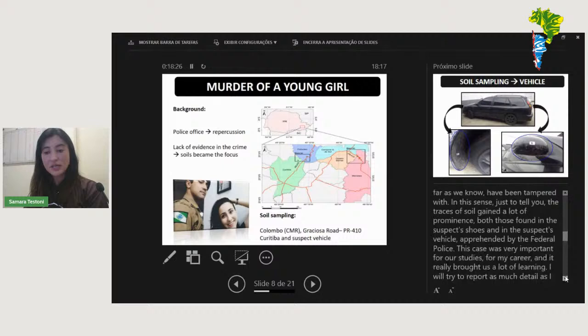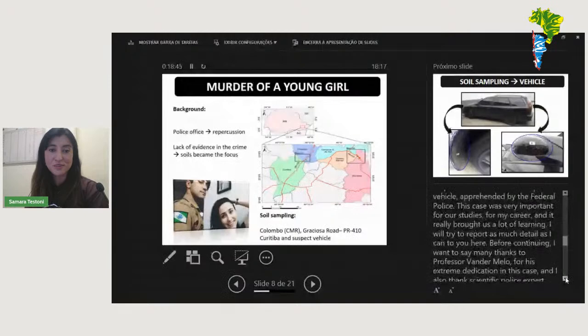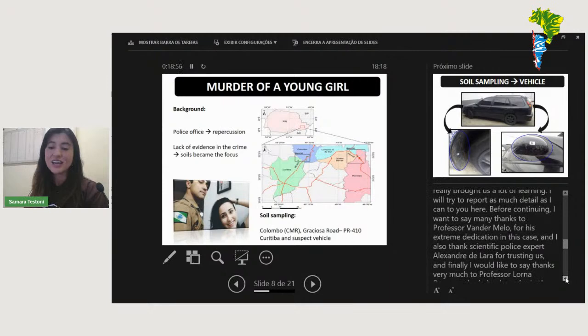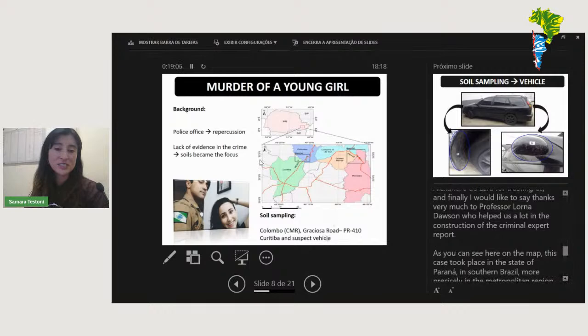This case was very important for our studies, and for my career as well, and it really brought us a lot of learning. I will try to report as much detail as I can to you here. Before continuing, I want to say many thanks to Professor van der Mello for his extreme dedication in this case, and Alexandre de Lara and Dr. Lorna Dawson for helping me a lot in this case. Thank you very much.